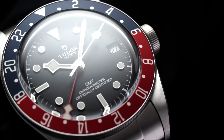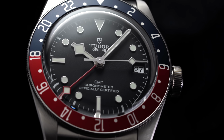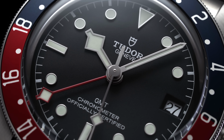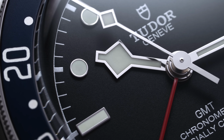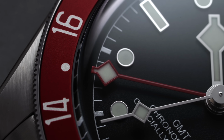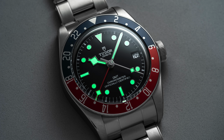Gazing through the slightly domed sapphire crystal, the Black Bay GMT follows the established Black Bay dial formula with triangular, circular, and rectangular hour markings over a matte black surface. Snowflake hands manage daily time-telling duties as well as an additional time zone with the help of that red GMT hand with its own red snowflake style end, with lume on all the areas being excellent in their shine.